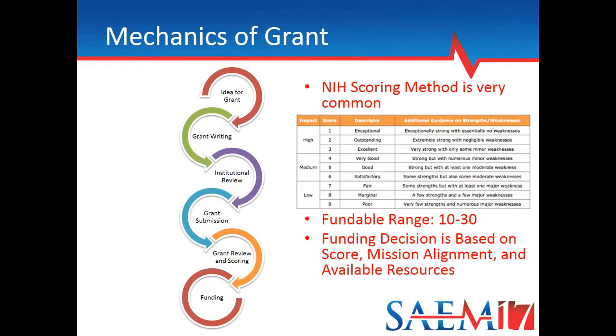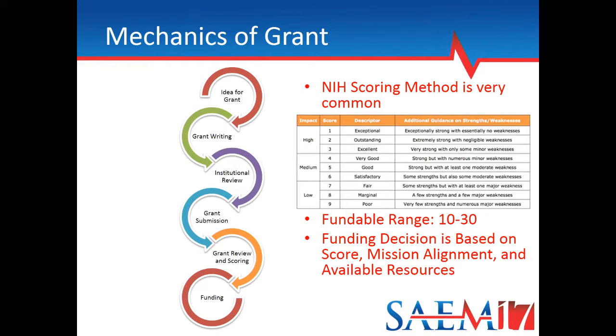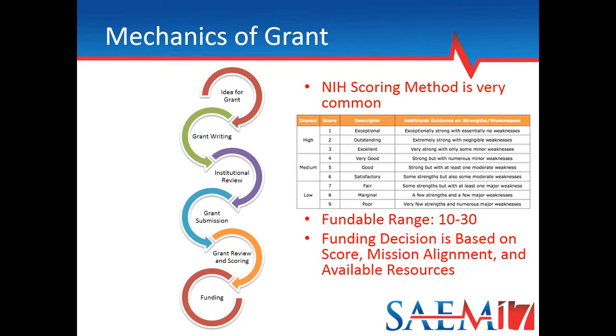So, you know, I've been thinking about this slide since I put it together, especially last night, and it's too linear. When I was putting it together, I was trying to show the pathway that most people take to get a grant, but that's really not true. This is the ideal pathway, not the actual pathway. So, I started at the beginning.